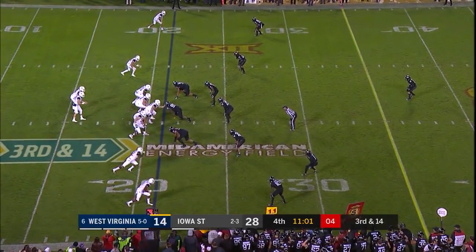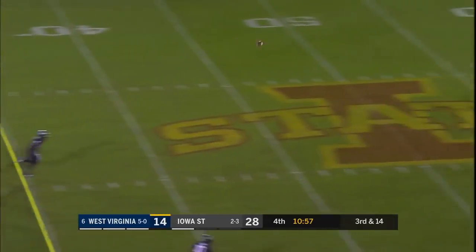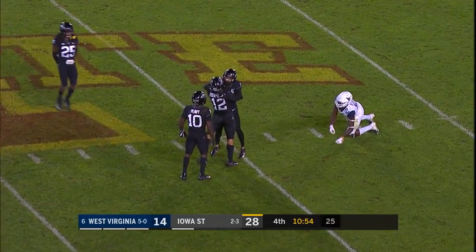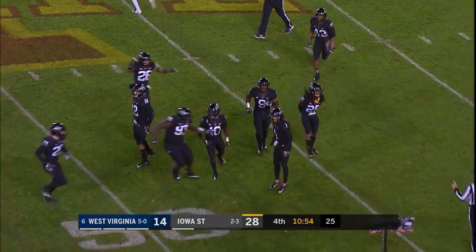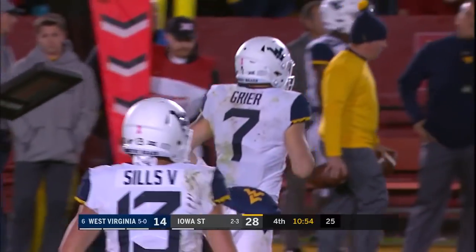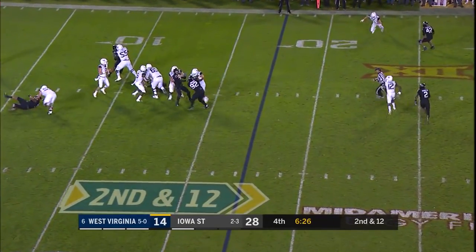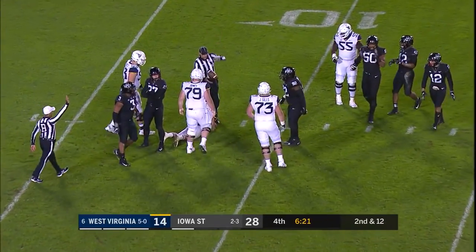Third and 14. Grier looking long. Short. His receiver fell. It's incomplete. Or was it picked? It was. It was picked. Jennings, the intended receiver, and Payne picked it off. Gary Jennings slipped, and Payne stayed with it. Grier sacked again. Seventh time tonight. Mike Rose gets him, the inside linebacker.